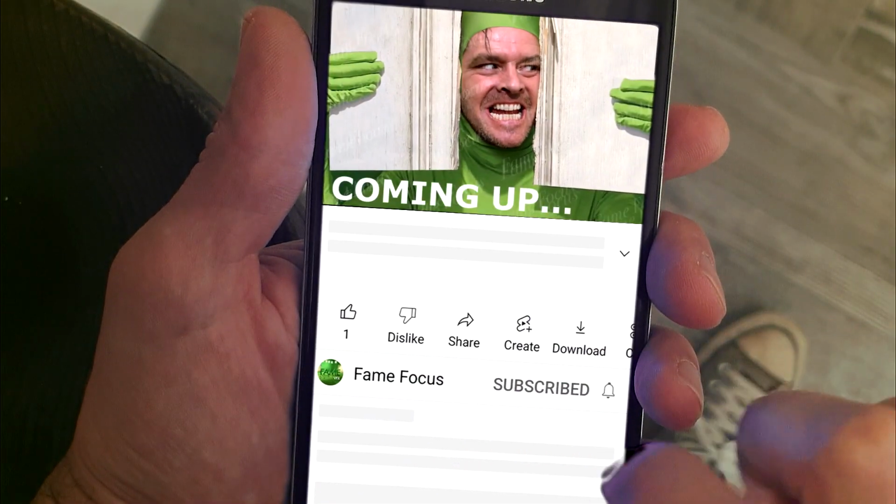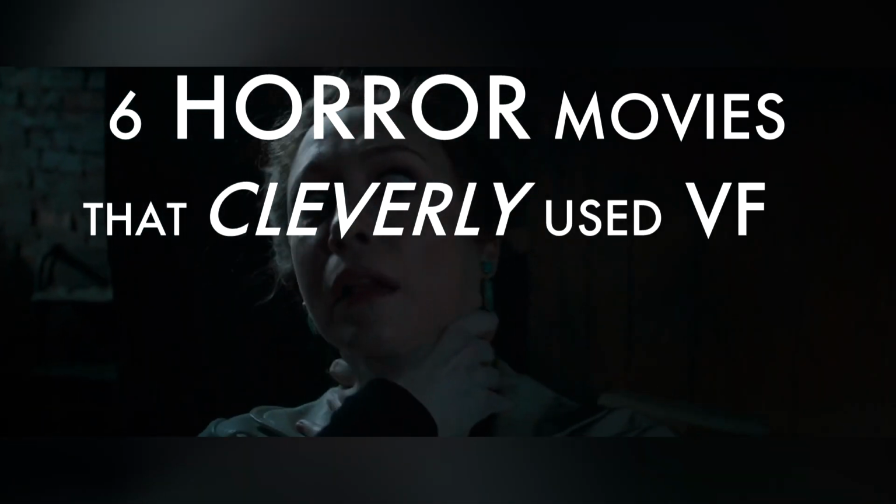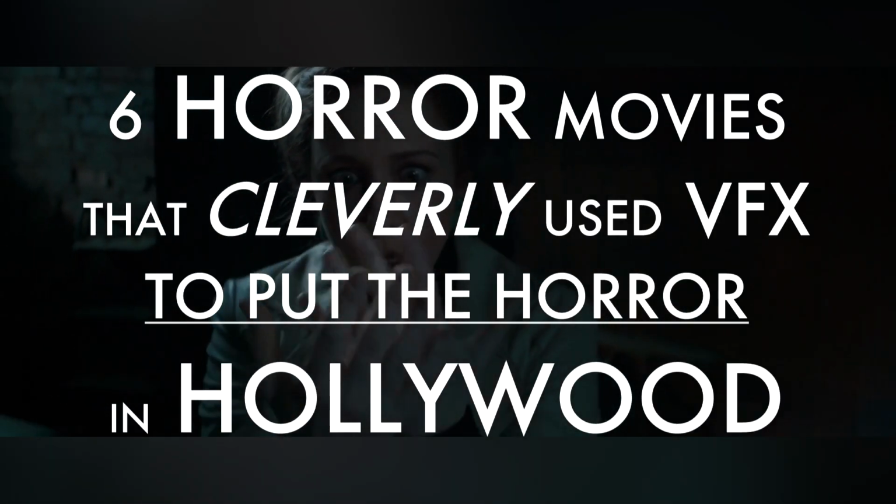But nowadays we can make classic horror movies look even scarier thanks to VFX, because we have more control over an effect's choreography, better storytelling, and the end result in general is more detailed, complex and effective. So here's our top pick of 6 horror movies that cleverly used VFX to put the horror in Hollywood.